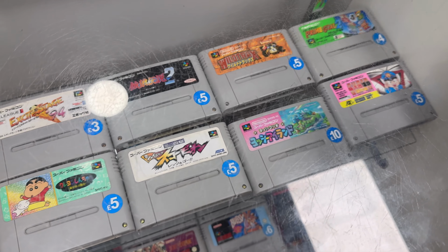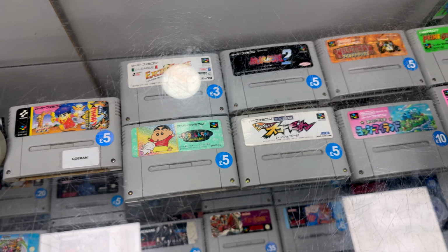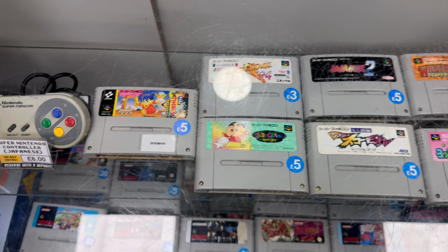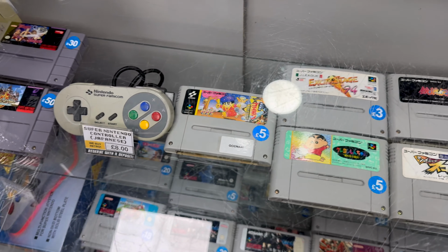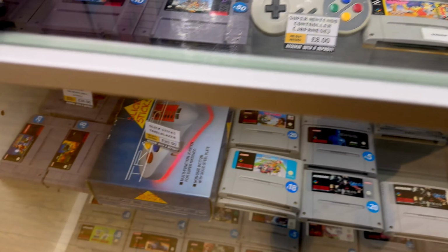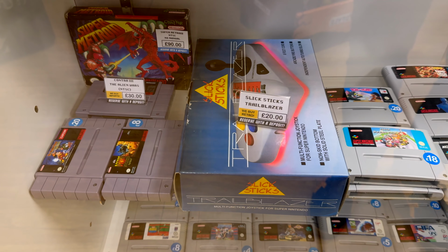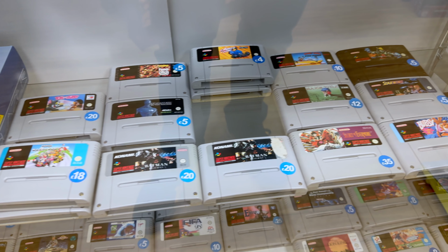And here we have some Super Famicom games, including one of the Goemon games there, which are all fantastic for the Super Famicom. And some American ones there, some NTSC games too. And some more down there as well, including a boxed copy of Super Metroid there in the corner, which is always cool to see. And a weird arcade stick there too. And then here's some of the PAL games.